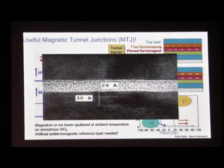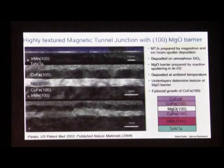But it turns out in an amorphous material, the electrons have wave functions of different symmetries. And because the structure of this insulating barrier is amorphous, the electronic structure, the wave function symmetry, is not important. But what was predicted by several theorists in the early 2000s was that if you had a structure which was crystalline of a particular orientation, and the tunnel barrier was also crystalline, now the wave function symmetry is important in determining the probability of tunneling of the electrons.